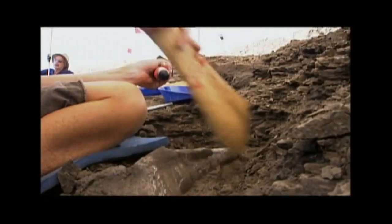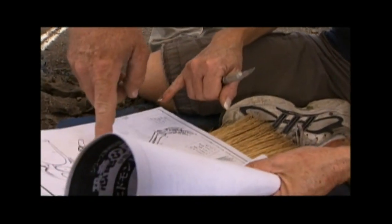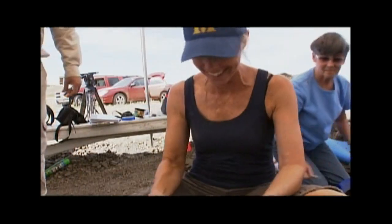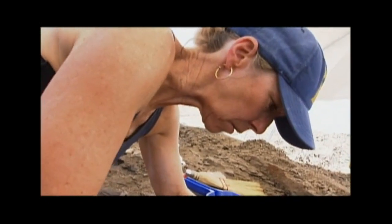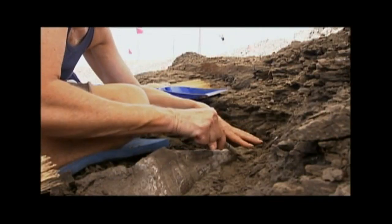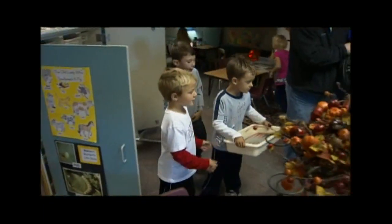My experience with the Children's Museum going out to the dig site in South Dakota has been wonderful. It's really changed my whole approach to teaching about fossils. Here is an ischium. I have learned so much from being able to get my hands in the dirt and examine fossils myself with that expert over my shoulder explaining. That's exactly what we try to do here.